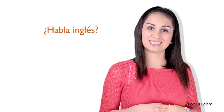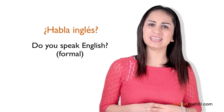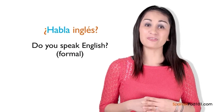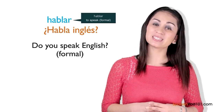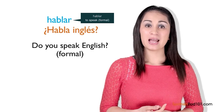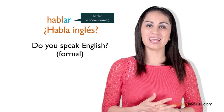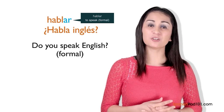Here is a formal way to say it. ¿Habla inglés? Again, this means, do you speak English? The word habla is a form of the verb hablar, which means to speak. This is the formal way to say you speak. Hablar is known as an AR verb because it ends in AR. Most AR verbs conjugate in a similar way. To learn how to properly conjugate AR verbs, like hablar, please check out our Absolute Beginner series on SpanishPod101.com.